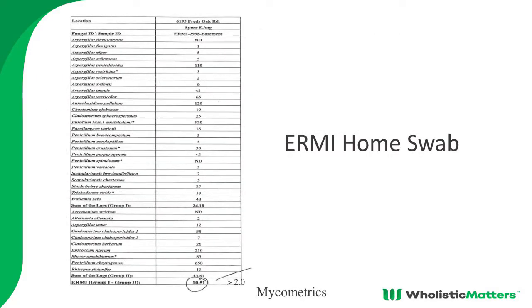So this is what an ERMI test looks like. You're going to have group 1 and group 2. The mold forms in group 1, which is above here, ending with Wallemia, are scored. And this individual had a lot of Aspergillus, various forms of Aspergillus. They had Cladosporium, they had Wallemia, they had even some Stachybotrys. And there are also other forms of mold that we don't think are pathogenic for individuals.